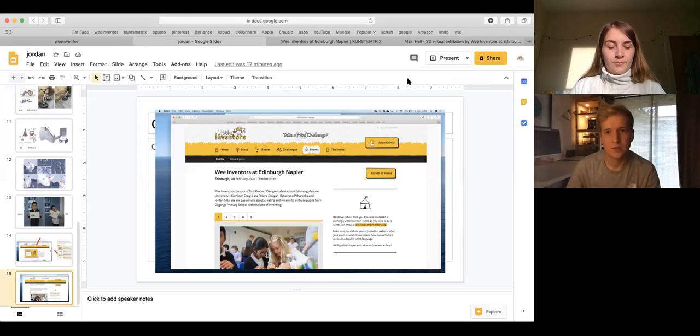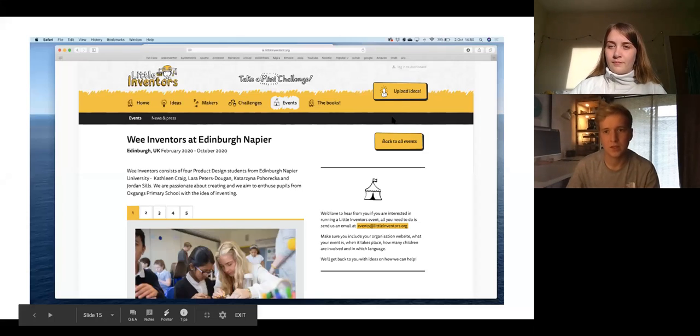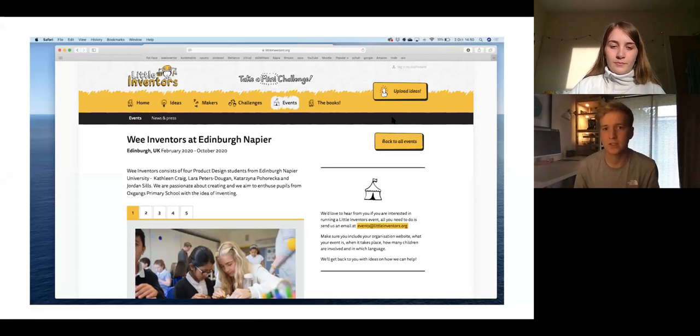So yeah, that's basically the whole exhibit. But I would encourage you guys to go onto the website and look at it at home, and you'll get to see it a bit better and spend more time looking at it. We'll send the links to your teacher, and your teacher can hopefully send it on to you guys as well. But it's littleinventors.org. That's the website name. Really easy to remember. Just remember that part, and you'll find it all in there.